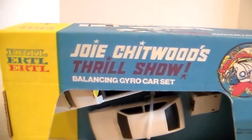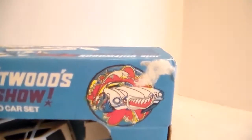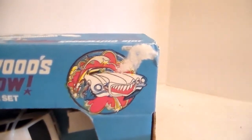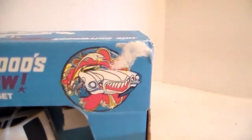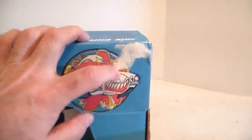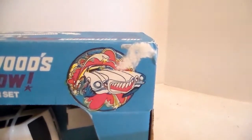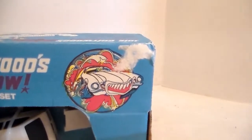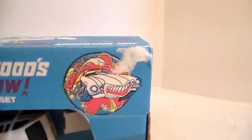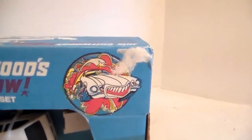Joie Chitwood's Thrill Show balancing gyro car set. Now I like this. You see the price tag was evidently on this side, and it was torn off and kind of looks like it damaged it, or that might be something on there. I might try to get that off. It doesn't look, well, no, it's actually peeled paper. But that's that. I like that Camaro split bumper. That's the only Camaro, in my opinion, that is worth having. That's just a good looking car.